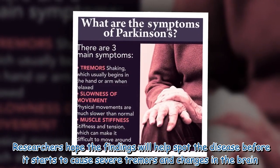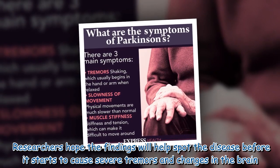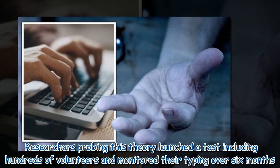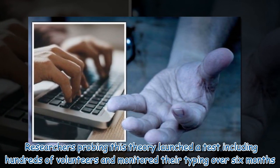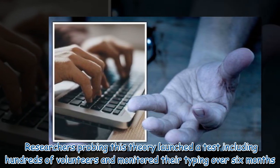Researchers hope the findings will help spot the disease before it starts to cause severe tremors and changes in the brain. Researchers probing this theory launched a test including hundreds of volunteers and monitored their typing over 6 months.